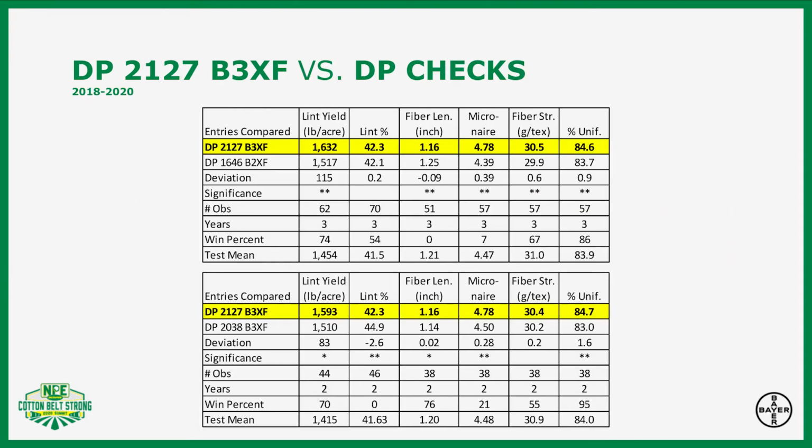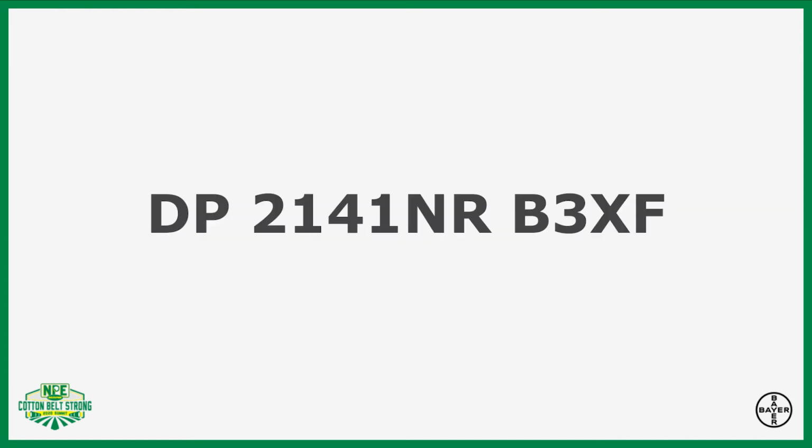You see right here, compared to 1646, 70 observations over the past 3 years, DP 2127 holds about a 115-pound yield advantage. And down there at the bottom of this chart, you notice that 2127 versus DP 2038, over 44 observations the last 2 years, holds about an 80-pound advantage over 2038, which is saying a lot because 2038 has been a massive yielder. The next variety we'll discuss is DP 2141 NRB3XF.